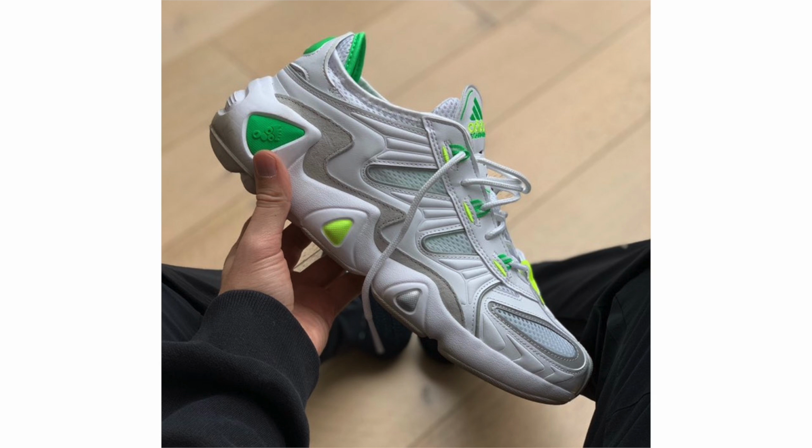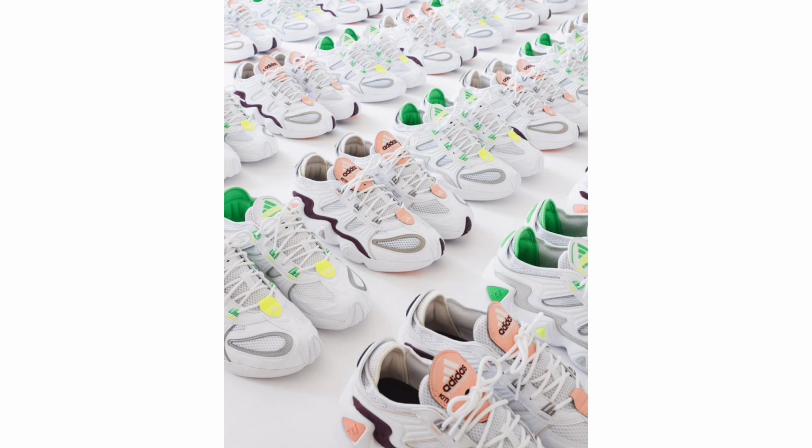Now, one pair will come in white, a shade of pink, possibly peach, and burgundy. The second pair is highlighted in white and will also feature shades of yellow and green. Ronnie Fieg has yet to officially unveil the shoes, but we should have more information as well as images soon, and for now they'll be available at Kith locations on March 18th.